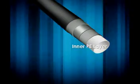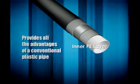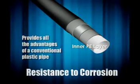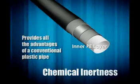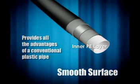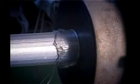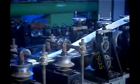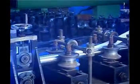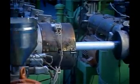The plastic or the PE layer of the composite pipe provides all the advantages of a conventional plastic pipe, such as resistance to corrosion, chemical inertness, and a smooth surface that gives it enhanced flow properties. The adhesive layers serve to perfectly bond the metal and plastic, absorb eventual shifting movement between the plastic and metal, and give the composite pipe the advantages of a single component pipe.